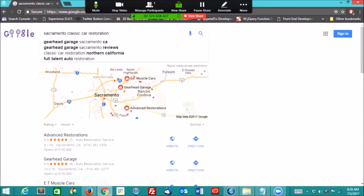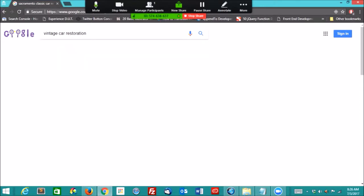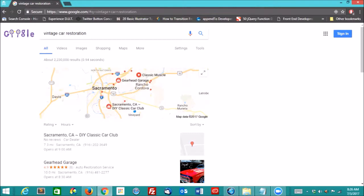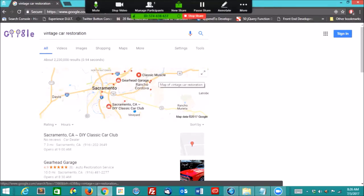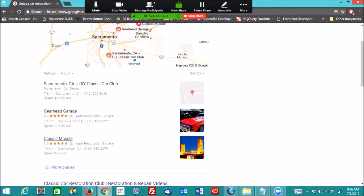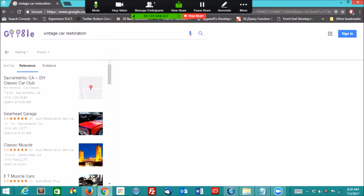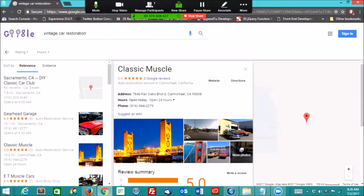Something else that I want to show you here too, vintage car restoration. Let's search for that. And there he is right there in the map, Classic Muscle. He's in the top 3. So let's go ahead and click through to that and see the actual site. Let's go to the website.